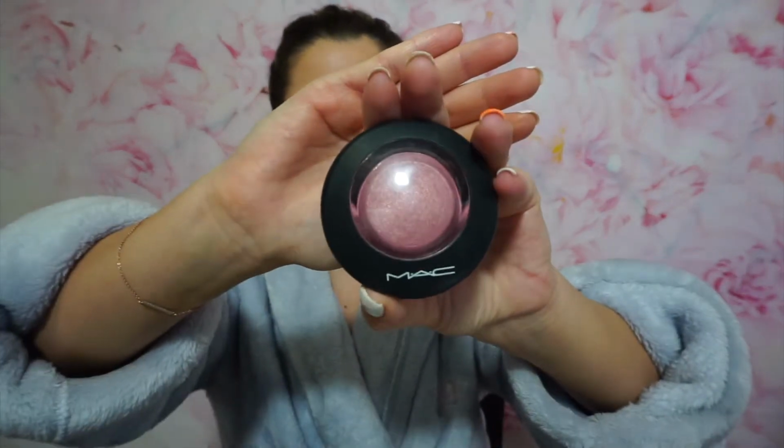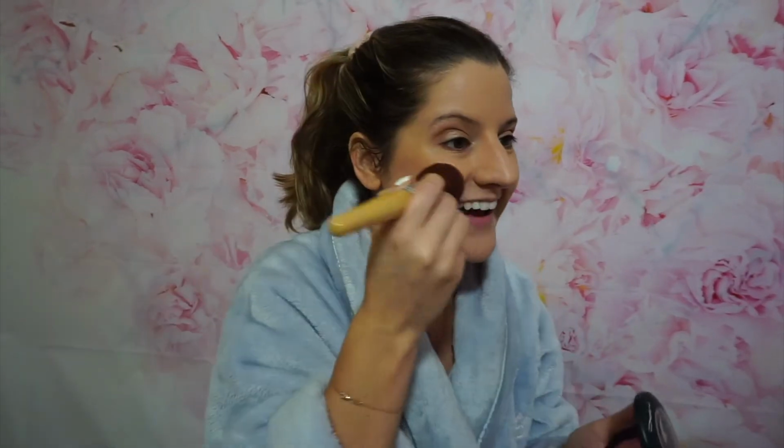What I like to do is go in with a blush. I love this little shade. It's called Gentle. It's a mineralized blush by MAC, and I just like to dust it over my cheeks. It is a little pink for the fall season, but I don't care. I love pink. So, yeah, I kind of look like a clown now.